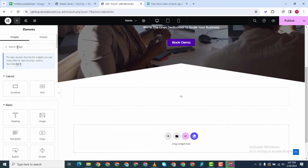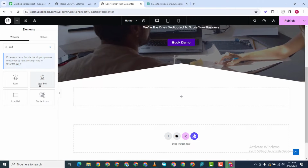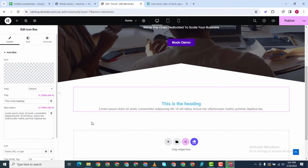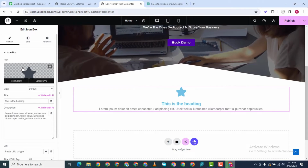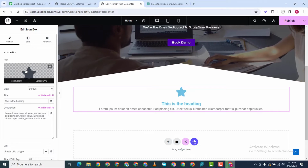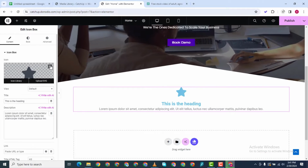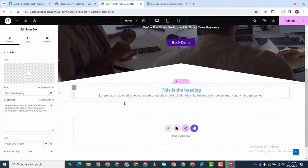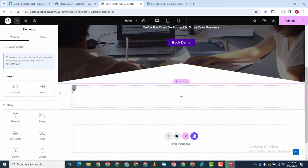So what I'm going to do is that I'm going to add an icon box inside here. I'm going to add this icon box. And for these icons, I'm going to use a GIF. You can use either a JPEG, a PNG, or a GIF. So I'm going to import. You know what? I'm going to do this. I'm going to delete this instead. And what I'm going to do is that I'm going to add an image inside here.